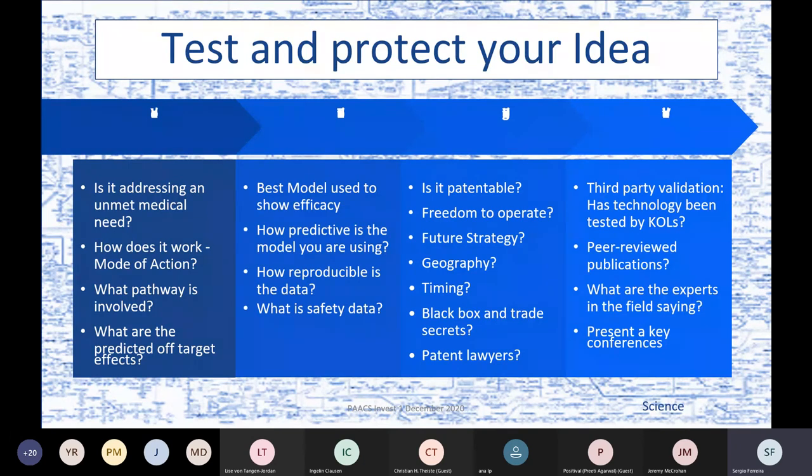Then the issue of protecting your idea. Is it patentable? Do you have some level of freedom to operate? What will be your future strategy around protecting your idea? It's very important to make sure that either you will be able to protect it through further patent strategy and that you don't just have the one first patent that you apply for. The timing of when you actually start to work on your patents, that's also very important.